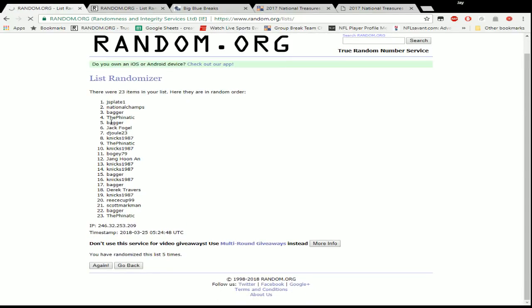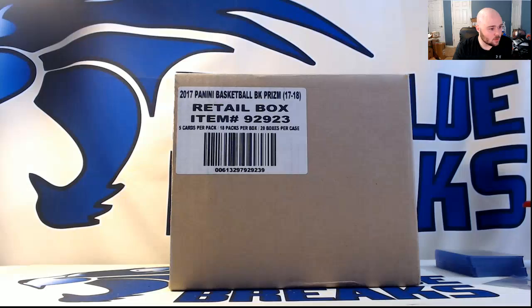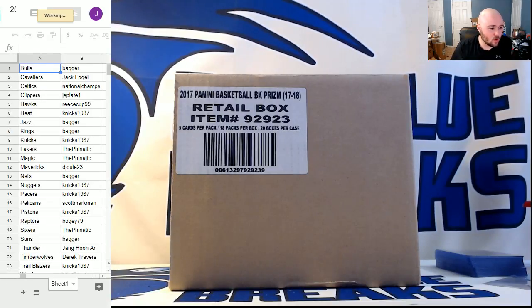1, 2, 3, 4, 5, and 6. Top 7 on number 6. Chris up top, all the way down to Knicks. Knicks gets 3 teams in the Lucky 7. Chris gets the Warriors. Scott Martin gets the Hornets. Julian gets the Bucks. Knicks gets the Rockets and the Spurs. Bogey gets the Grizzlies. And Knicks gets the Wizards.